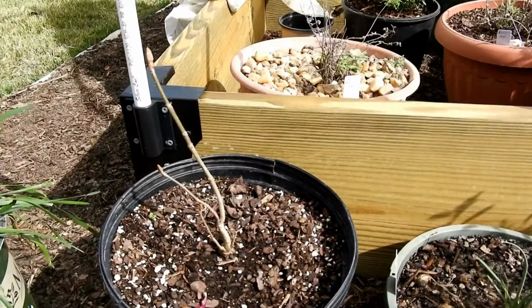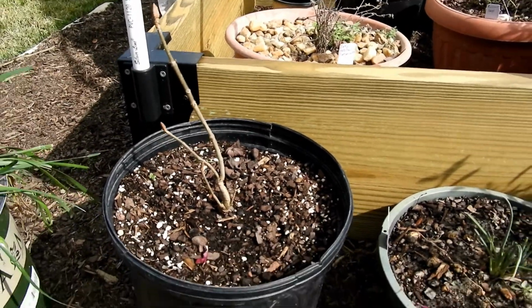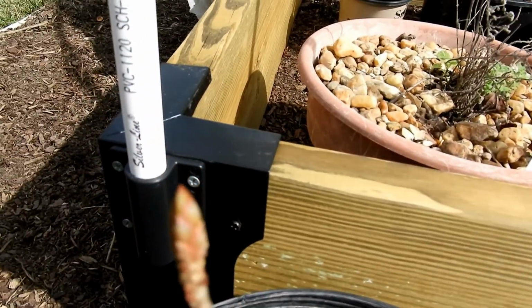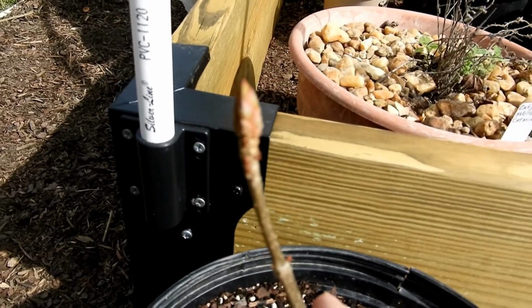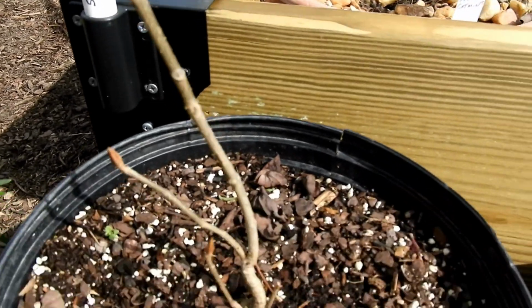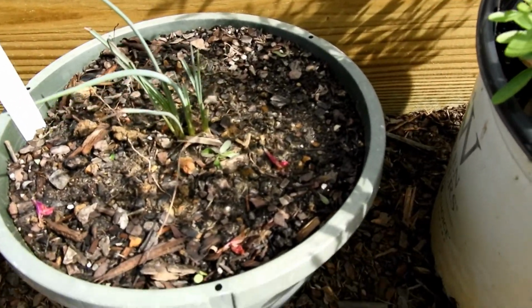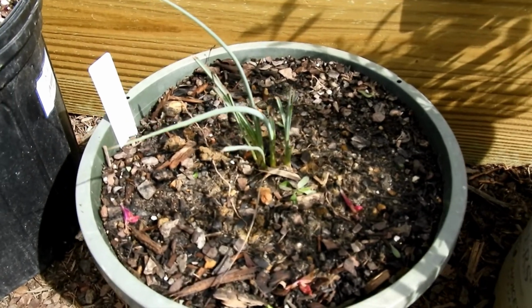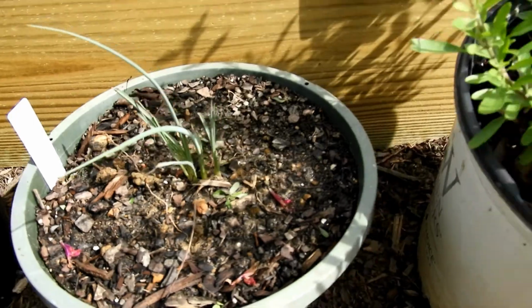This is another dwarf red buckeye, Aesculus pavia, and this one really does have some quite nice buds on it. As I stated in a previous video, they lose their leaves as early as August every year. This is another red yucca. I thought I would transplant a couple out here from the other garden. Not the ones I showed the other day. These have been in a pot a while.